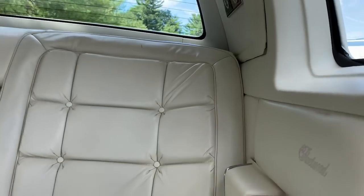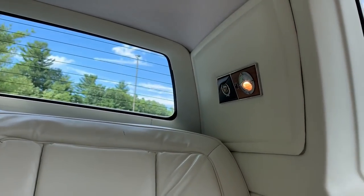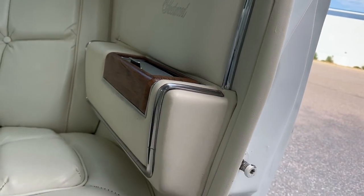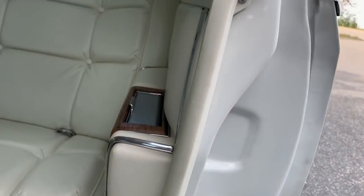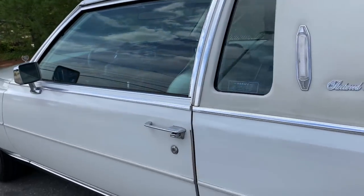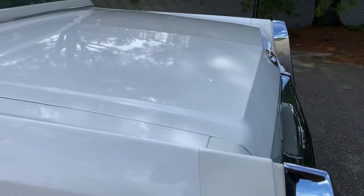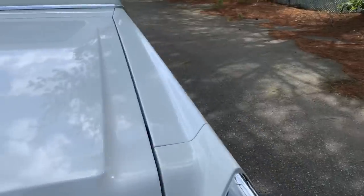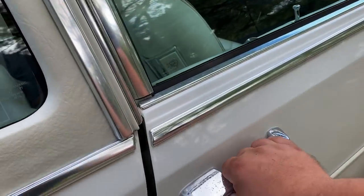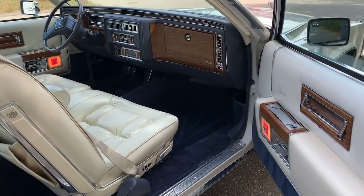Get you a sail panel on this side. The reading light. Coming down here, the ashtray in the back. Put the seat back here. Close this door up. Closes nicely. We'll go on the other side. These doors are heavy.